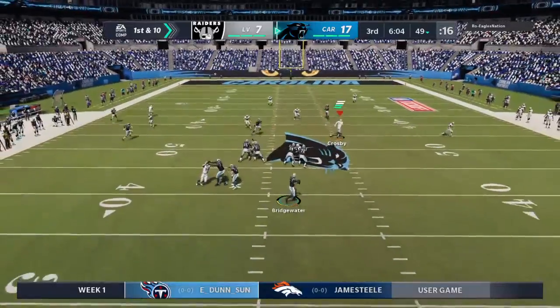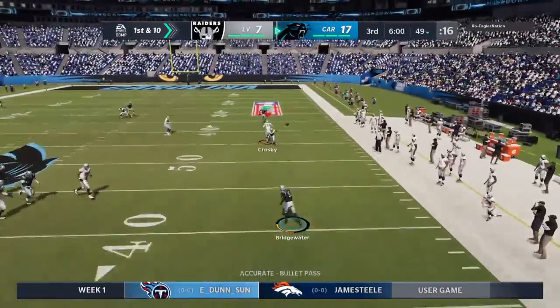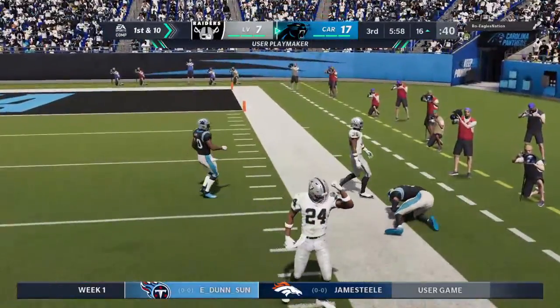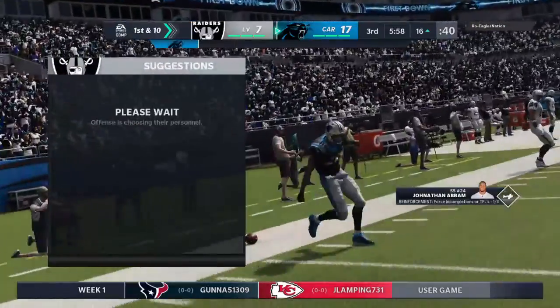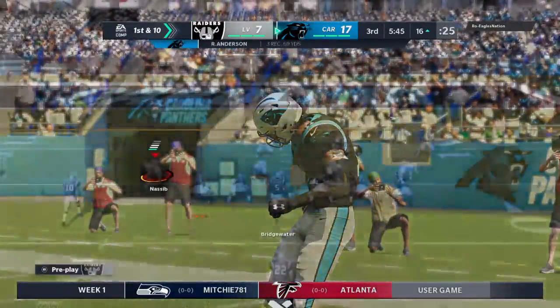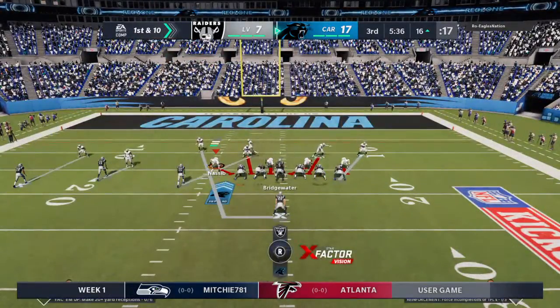On 1st and 10, Bridgewater. Flushed out right. That'll be taken in by Anderson. And they'll have it in the red zone before he crosses over out of bounds. An excellent gain, 35 yards. 1st and 10. So the ball down to the 16 here for 1st and 10.